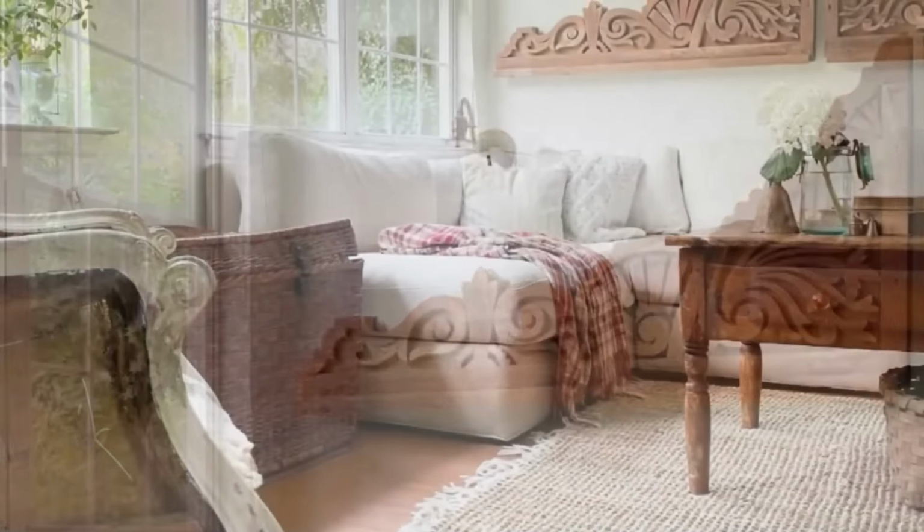In the living room, rustic gallery wall. Create a gallery wall using vintage frames and rustic artwork to add charm and personalization.